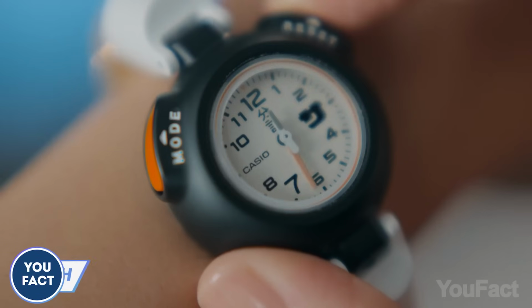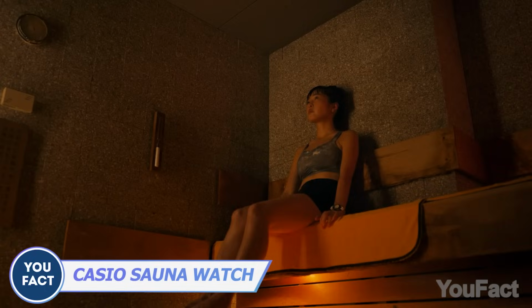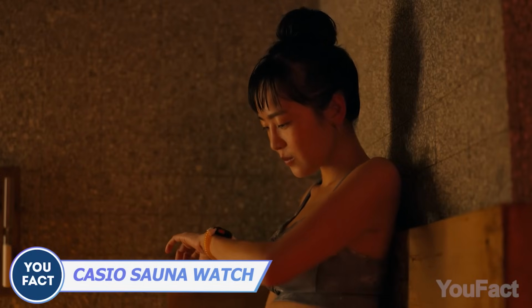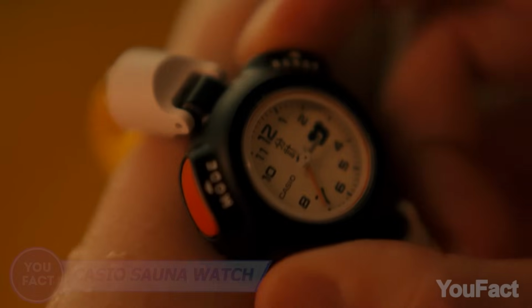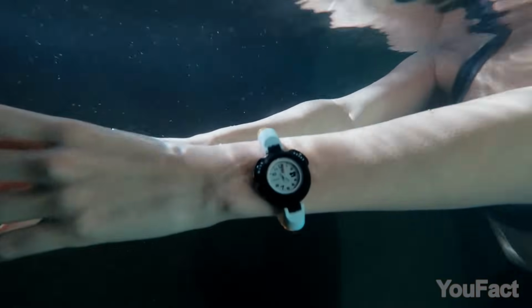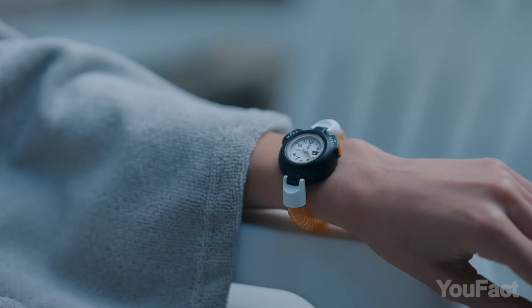If you suddenly decide to visit a sauna in the middle of the day, it wouldn't hurt to have a watch specially made for it. This rugged watch comes with a convenient 12-minute timer, making sure you don't accidentally stay too long. Plus, it's waterproof up to 5 atmospheres, making it suitable for swimming as well.